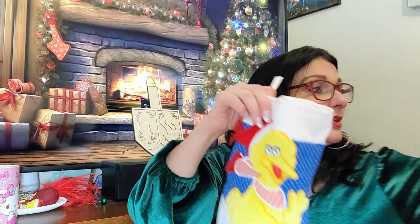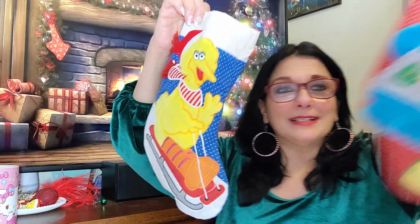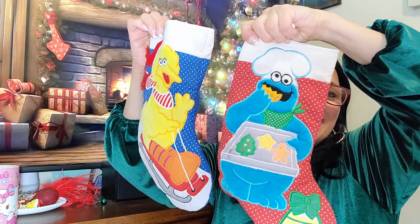We're going to see some things I got from the store. I'm looking to see where to start first. So I did get these wonderful Sesame Street stockings. I didn't even look them up yet. I just thought they were great, and they were only 50 cents each.